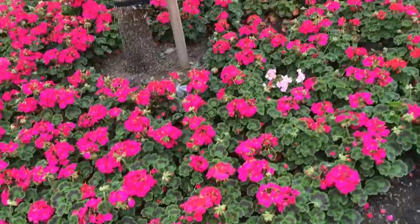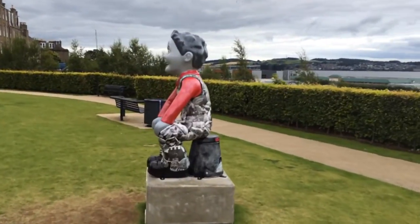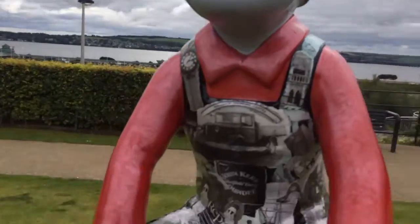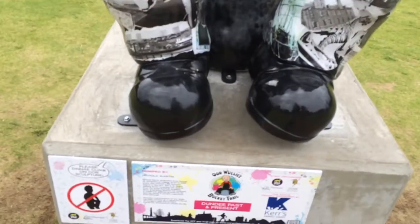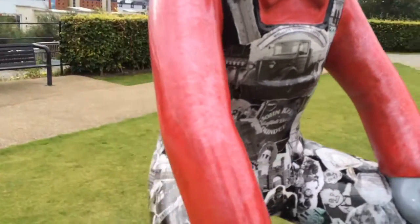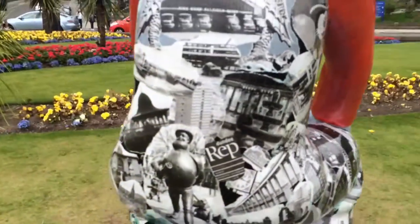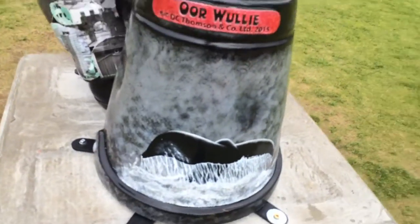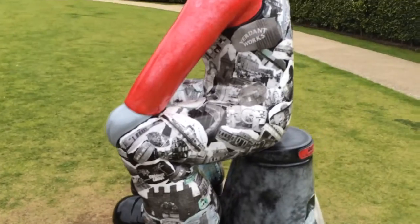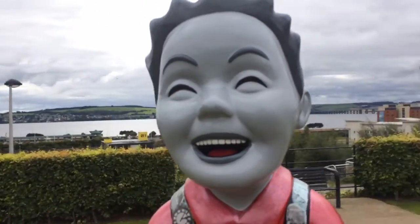Right, so here's another wally, folks. So this one's all about Dundee past and present. Oh, it's got photographs of all Dundee's heritage. Yes, the whale, very nice indeed. Oh, that's a good one, actually. Yes, very good indeed. Most impressed. Lovely view as well.